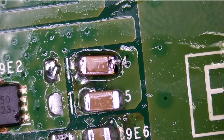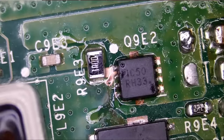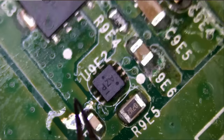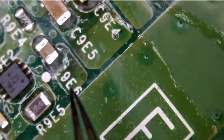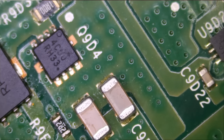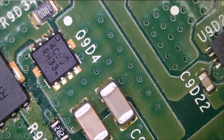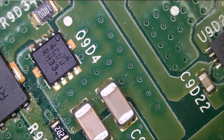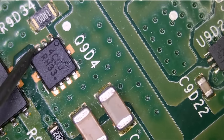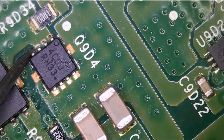So what's causing the short now? What is causing the short now? We worked only in this area and nowhere else. So what did we do here that now is causing a short here? I do not know what happened. We did not have a short here before. And now we do.